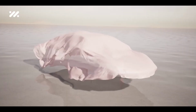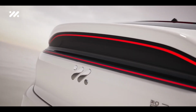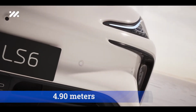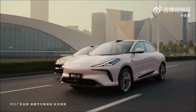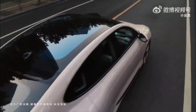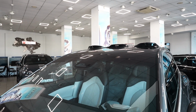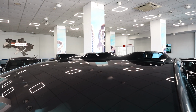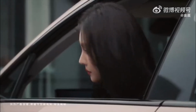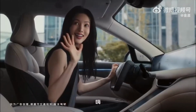This year, Intelligence in Motion introduced its third model in China. It's called the IM LS6. The crossover is just 10 cm short of reaching 5 meters in length, actually 4.9 meters. The L6 model features frameless doors with electric locks. On the inside, there are no traditional handles for locking, only buttons. Unlike the second model of the brand, the LS7, whose windshield is also part of the roof, as with our featured car, the third model of this brand usually has a standard windshield.